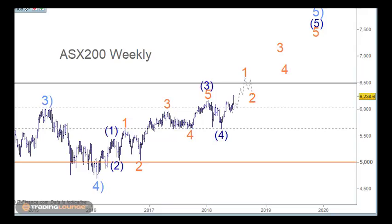Now, with this particular market here, we're looking at wave 4 being completed and we're looking for wave 5 to move up. With wave 5 to move up here, it's possible to have 5 waves up to the 6,500 here and have that wave 5 sitting in here. That would look about right too when I'm looking at this particular pattern in terms of the length of wave 1, the length of wave 3 and the length of wave 5 here.